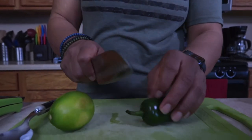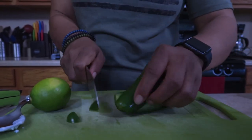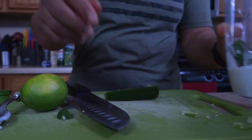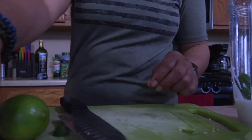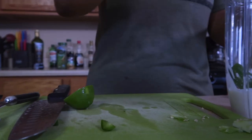Depending on how spicy you like it, don't add the seeds in. I've said this many times before, the spicier it is, the more seeds are in. So we'll take half those out. Don't want everybody hating on me. And we'll put that half in, and we'll leave that half out. A little bit of lime juice. Look at that, just juicy deliciousness.